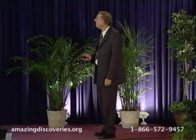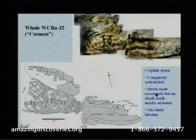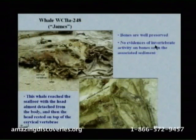Certainly not today. Here's another one, upside down, completely articulated, shark teeth associated, but no shark tooth marks on the bones, one limb missing. You wouldn't find anything like that today. Bones are well preserved, another specimen. No evidence of invertebrate activity on the bones or in the associated sediment. Well, that wouldn't happen today. If a whale died, the creatures would come and you'd have the scavengers eating all over the place. Nothing. These creatures are just whoop, gone, buried.